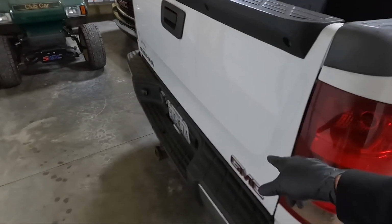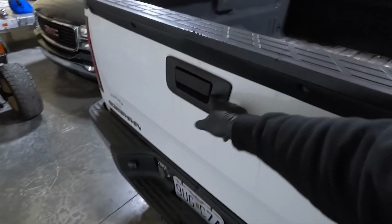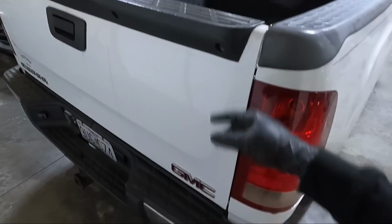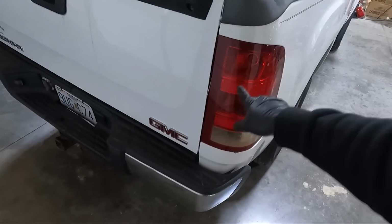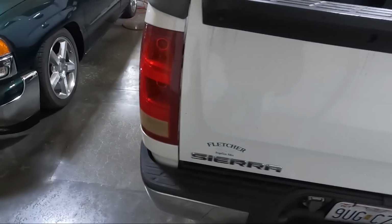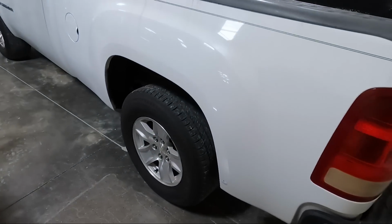Like I said, we may replace or have my painter paint the tailgate. I'm back and forth on whether I'm going to have him paint the handle or not, but I'm going to replace the tailgate cap. We're going to put a new rear bumper on it. We're going to put new tail lights in it. I know I'm sitting here adding up all this stuff. It's going to be ridiculous and probably not worth putting in a salvage title truck, but guys, we are doing it.